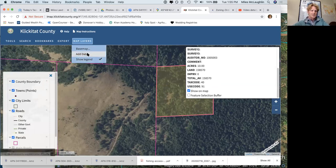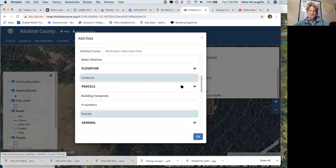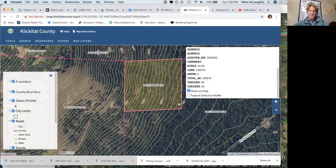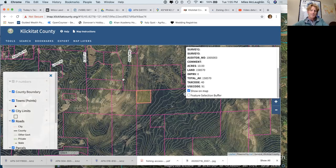So let's see here, add data. What do I want to show you? Contours. This is great right here. You can see the elevation change if you know how to read these maps. So this county has a great GIS. It's called a GIS map. And you can zoom out. You can change up a bunch of different layers. I won't go through all of it right now, but just know this is available. Just Google Klickitat County GIS parcel search, and this should come up. You search it by the APN number.